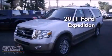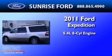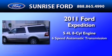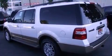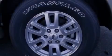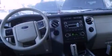This is a brand new 2011 Ford Expedition. It features a 5.4-liter 8-cylinder engine and a 6-speed automatic transmission. Its top features include a double wishbone independent front suspension, power adjustable driver pedals, a low tire pressure indicator, traction control and stability control systems, alloy wheels, and satellite radio.